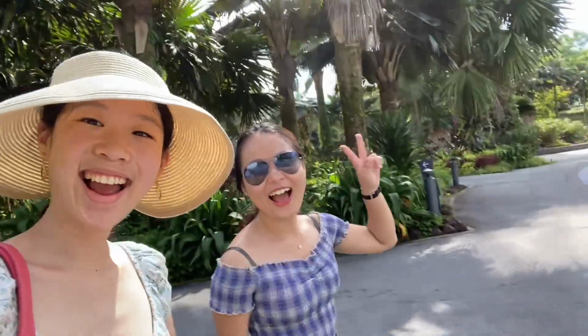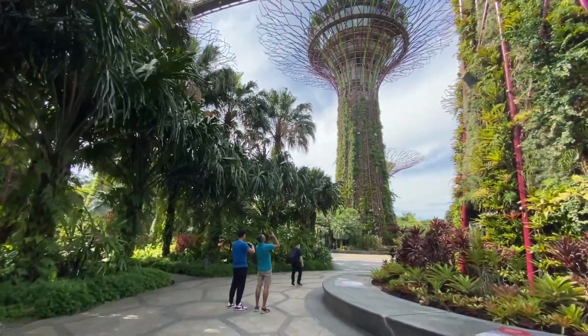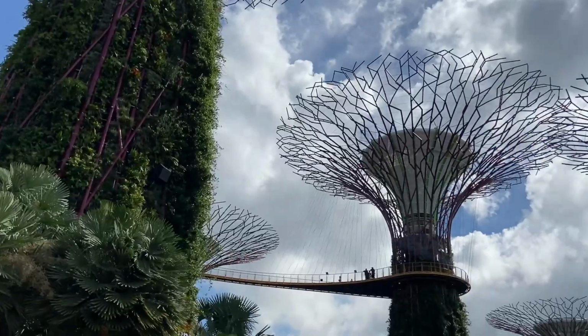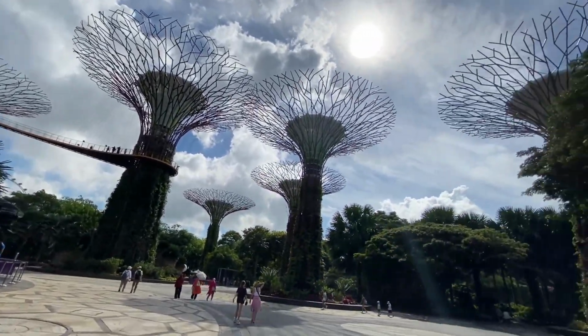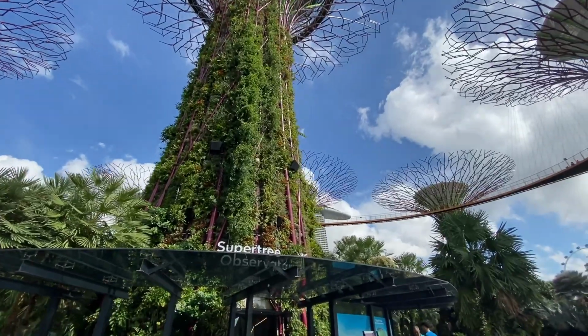We're now walking over to get tickets to go to the top of the observatory, so here are more fun facts. Some of the super trees are designed to harvest solar energy, and the energy is used either for the evening's light shows or the greenhouses. The trees also collect rainwater for irrigation and the park's fountains. And now we're about to go up!